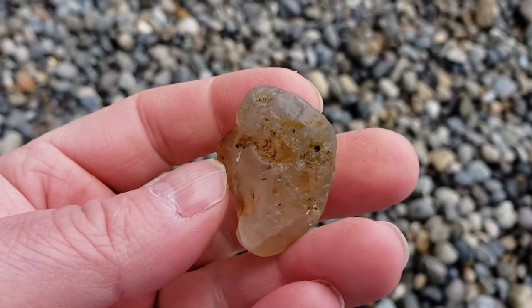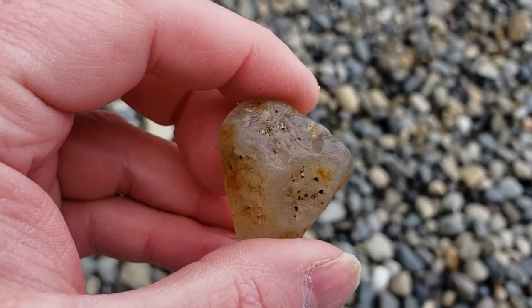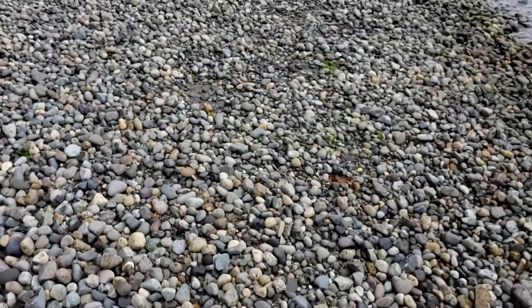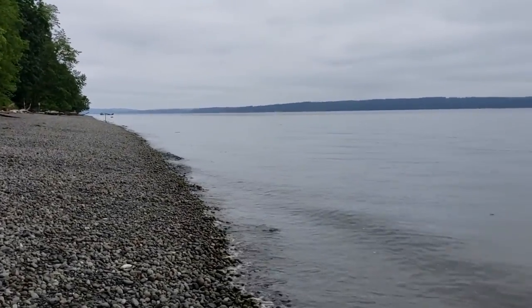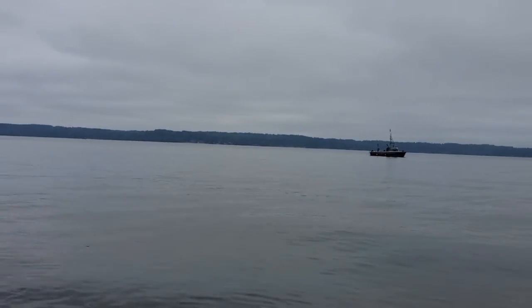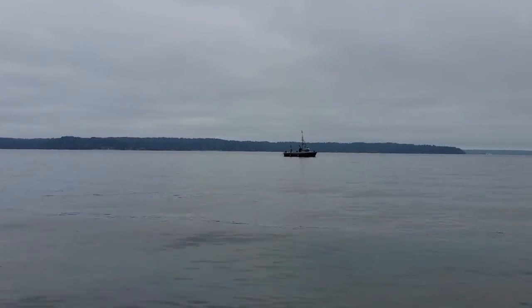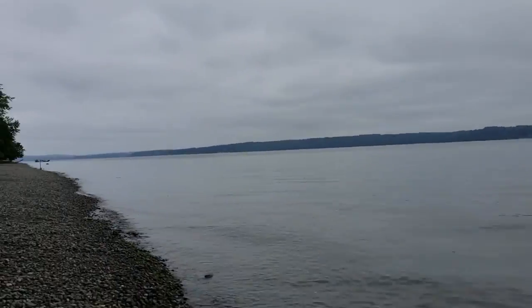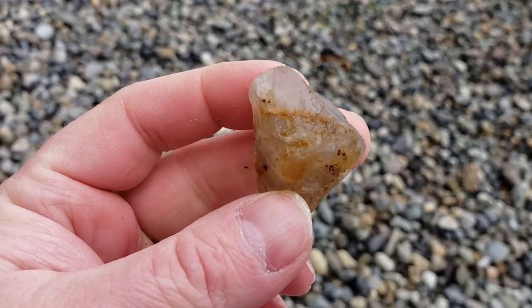Oh my goodness. This is the biggest one I've ever found, and I think I found it here at Seahurst Park. How about them apples? So there's this dude out there, I guess there's some scuba diving going on or something, but he's got an open mic. You can hear him breathing while he's working. But anyway, I digress.